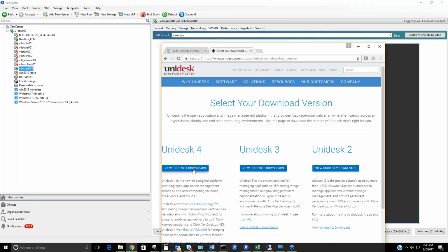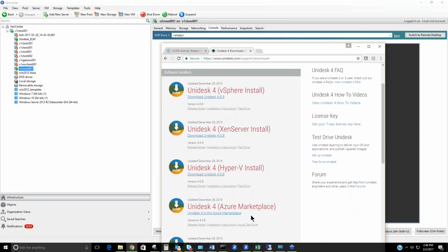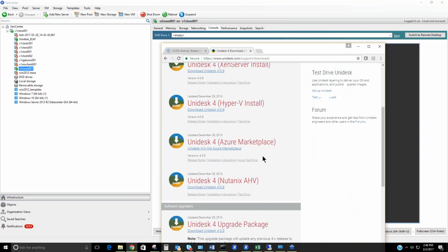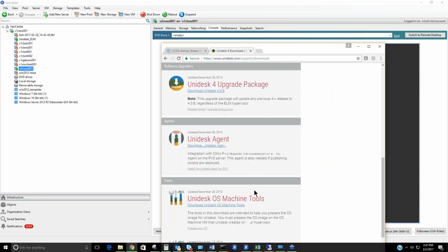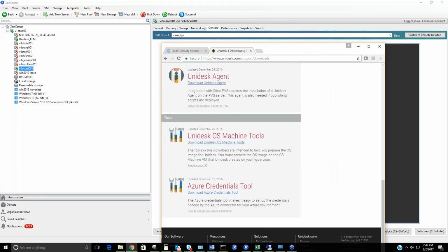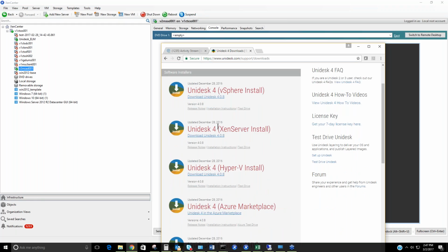So we went out first and we got the Unidesk 4 version of the appliance. That's this Unidesk ELM, which was an OVF. Click on that, so we can show them what you'll see when you click on the downloads. You'll see the different versions. So what you want to do is get the appliance that matches where you want to run it, right? So if you want to run it in Nutanix, or if you want to run on vSphere or Hyper-V or Zen Server, you have to get the right version at the top there. You'll see there's all the different versions there.